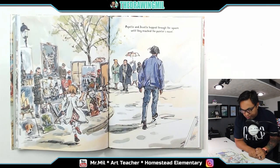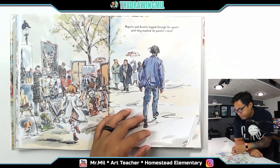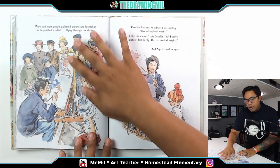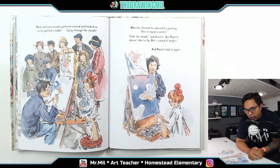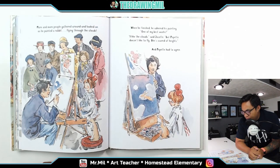Pipette and Josette hopped through the square until they reached the painter's easel. More and more people gathered around and looked on as he painted a rabbit flying through the clouds. When he finished, he admired his painting, one of my best works. "I like the clouds," said Josette, "but Pipette doesn't like to fly. He's scared of heights." And Pipette had to agree.